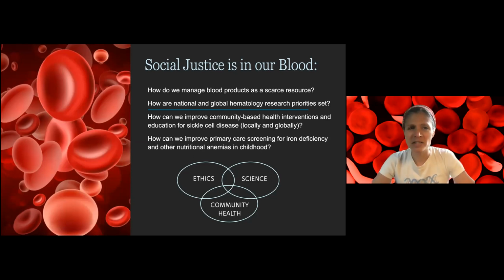So some of my areas of interest, how do we manage blood products as a scarce resource? That's going to be particularly important now during the pandemic. We have fewer people coming out to donate blood. Blood products such as platelets actually require multiple donors. So what's going to happen for Dr. Liu in the ED on the trauma bay side when we tend to need a lot more blood, especially over the summer, and there may be local, national, global shortages of blood? How do we manage that? That's a hematology issue. It's also an ethics and a justice issue.